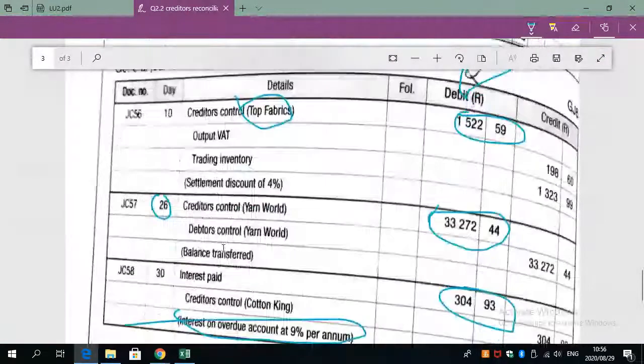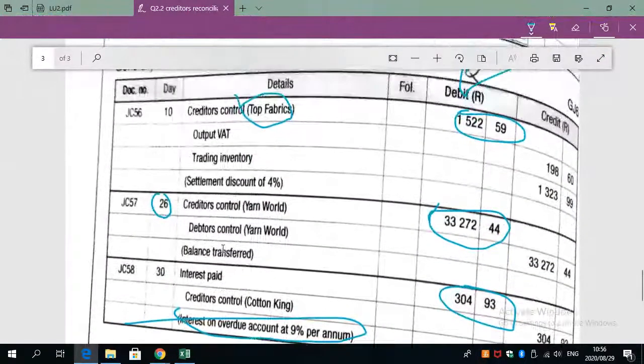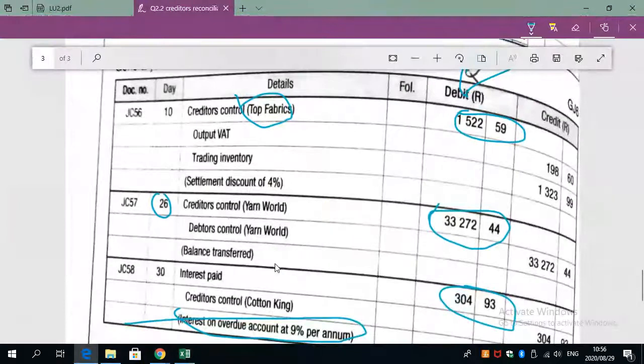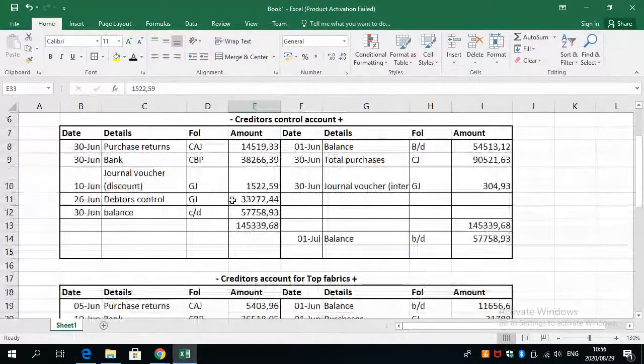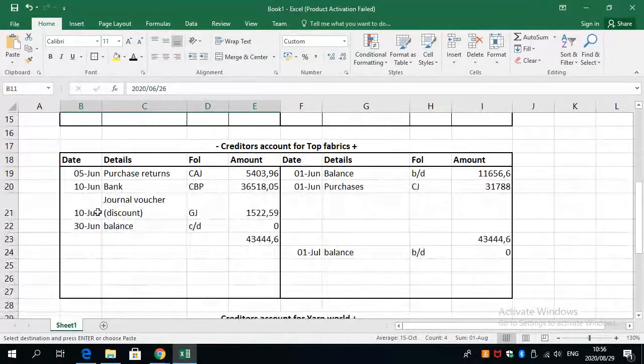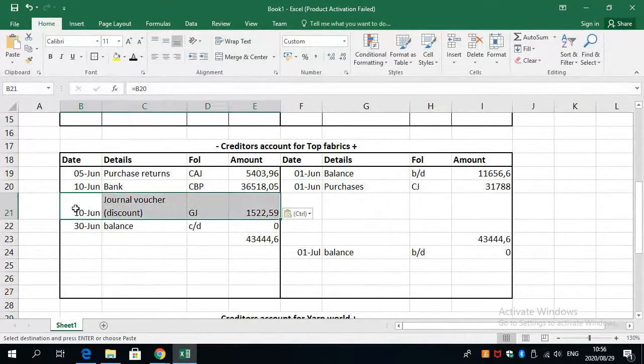Do we have any sort of discount or anything? Nope, we just know that his balance was transferred, 33,000. So we need to cancel the balance here, which is how much? 33,272. I think we have written it somewhere already. It's here, so we can just copy the transaction as it is and put it here.